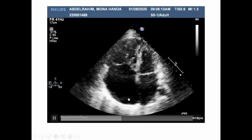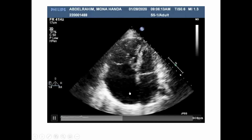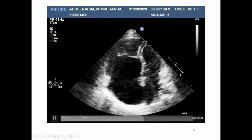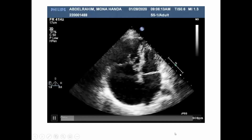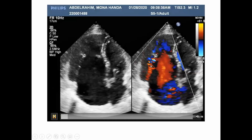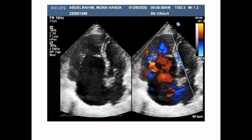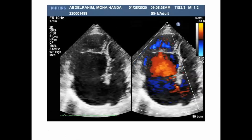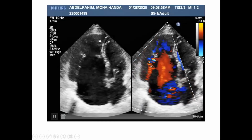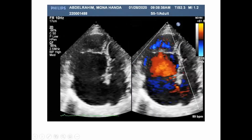So this all is the atrialized right atrium and the normal right atrium, which is dilated, and the apex of the heart here. And if you see it with some color, you can see there's some regurgitation of that tricuspid valve, and there is some small chamber, which is actually the RV now. This is the functional RV or right ventricle now.